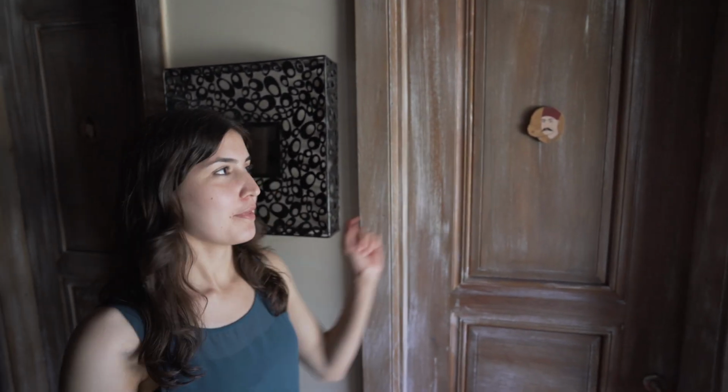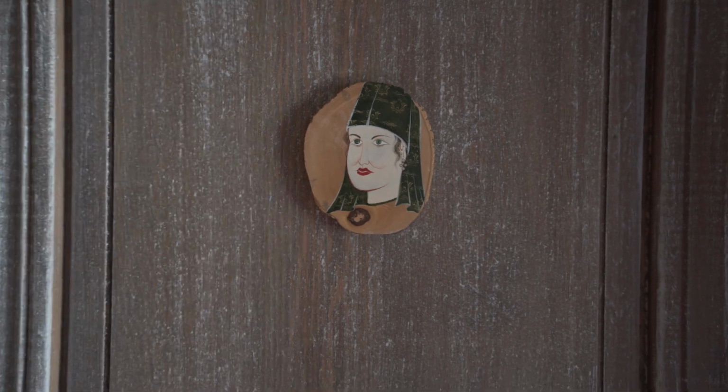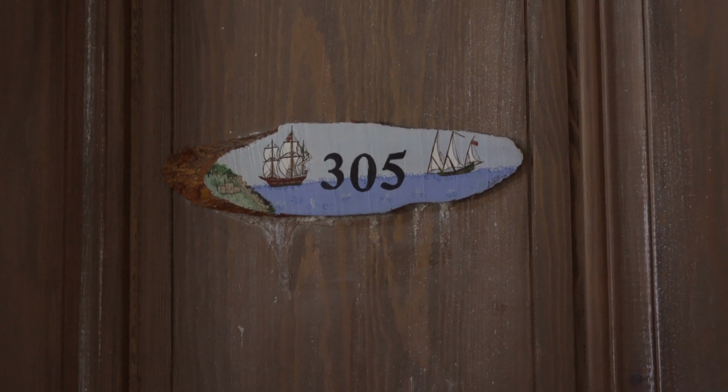Here's where they prepared our breakfast and they have a nice bar area and kitchenette here. One quirky feature that I like are these designs on the doors. So for example, this is the men's bathroom and then this one is the women's bathroom. And you can see there's different artwork on all of them. For example, our room has a unique little design.